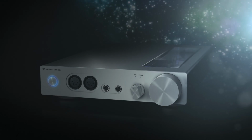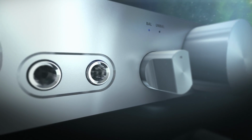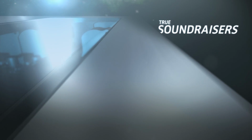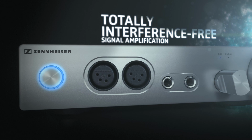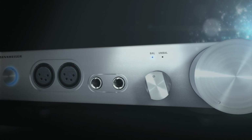Sennheiser introduces the analog HDVA 600 and digital HDVD 800. Here, the principles of symmetrical signal processing, already well known in sound studios, have been implemented to perfection by Sennheiser. In effect, both amplifiers are true Soundraisers. Combined with highest quality components, totally interference-free signal amplification has been achieved and results in pure and perfect listening pleasure. This is all a consequence of a passion for engineering excellence.